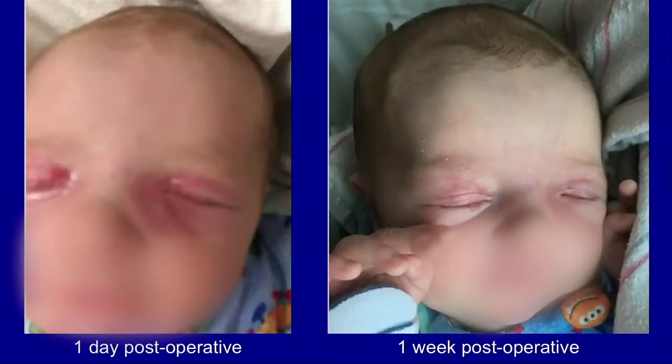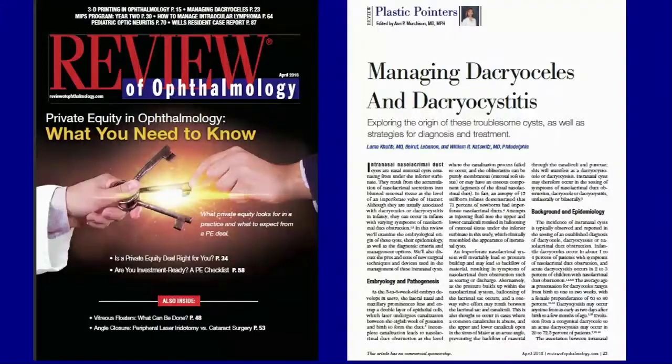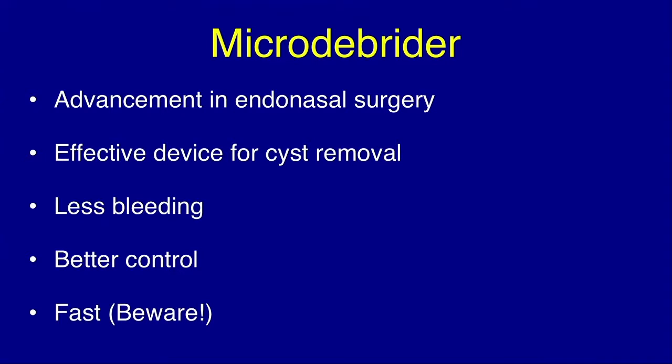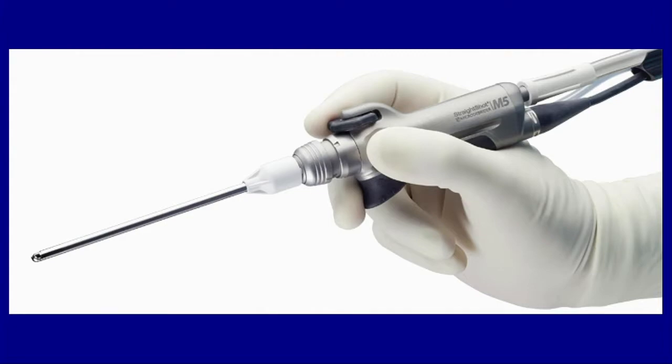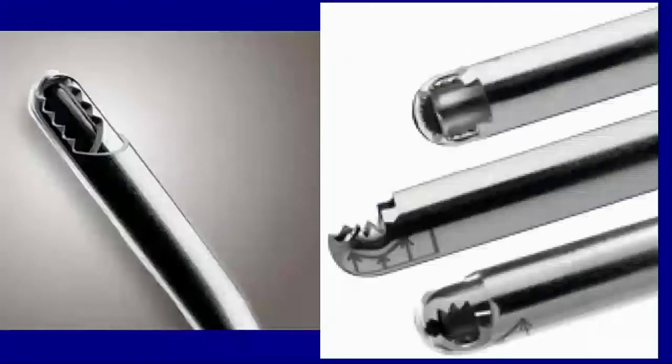And here she is 1 day after surgery, 1 week, and then 1 month after surgery. So we published our experience in treating this, and we treat it with a microdebrider. This has been a great advancement for us because we used to use alligator forceps and cut through the cyst, but now the microdebrider is a very fast and effective way for us to treat this. There's less bleeding, better control. It is a dangerous instrument, as I'll show you. And once again, I have no financial interest or association with this device.